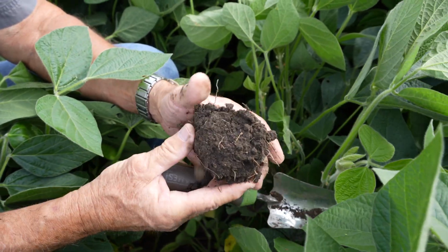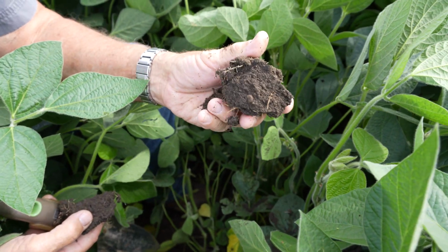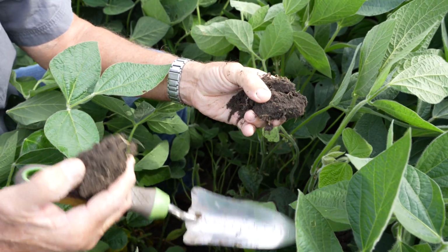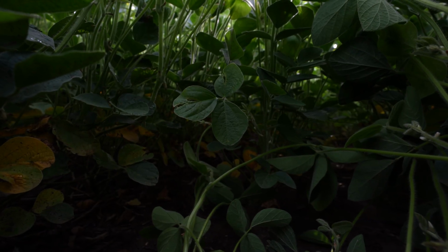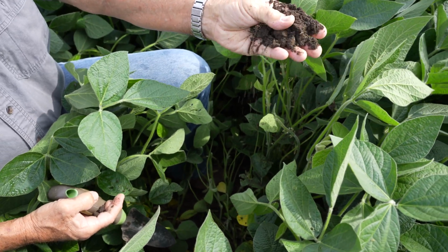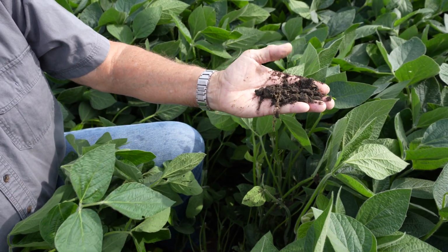We had a good rainfall last week, and we really needed it, but there's some moisture. It's not abundant, it's not muddy, but there's moisture here to keep it going for a while, especially since our rows have canopied. That's going to keep the rows from drying out as fast. You can see it still crumbles up, but there is moisture there. You see that little root system there, and it's got the nodules on it.